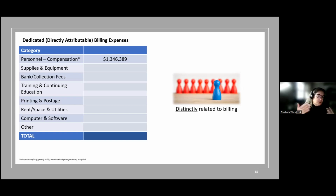And you can refine this if you want to, but you can see at the bottom here, I used 27% in terms of benefits, because we don't just have an hourly wage. If you're doing the true cost to collect, you want to make sure you also load it with the benefits. And then very importantly, because we have so many unfilled positions, I actually looked at budgeted, not necessarily filled, because I wanted to get my true cost to collect.